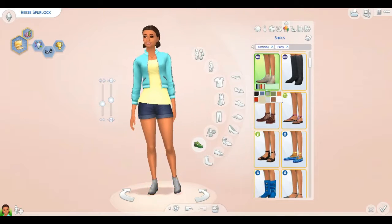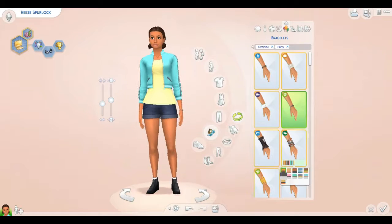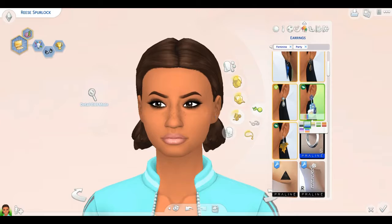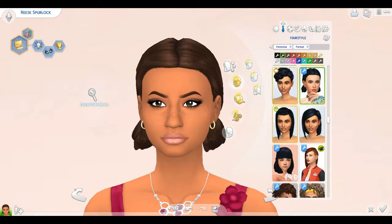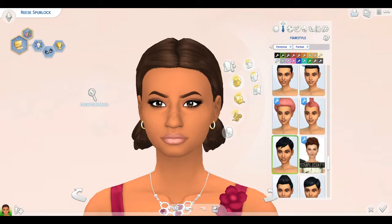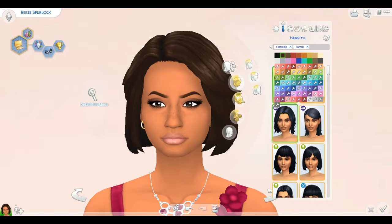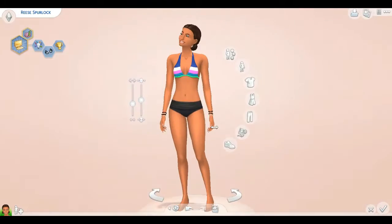And now we're doing her party wear. I decided to make her wear something that would be comfortable to game in, a soft jacket. And if you guys haven't noticed, I gave her fun earrings, just to bring out the fun side in her, that she loves to play really interesting games. And now we're rocking her swimwear.